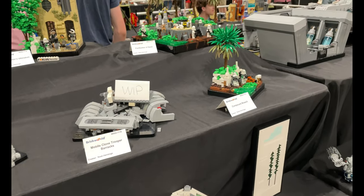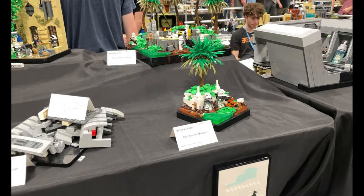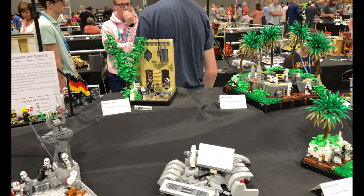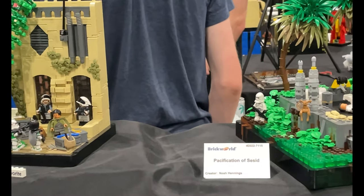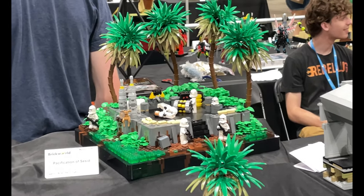We've got a mobile clone barracks, but that is a work in progress, that's cool. Compound breach. We've got the Senator's Ultimatum up there with Bail Organa. And then we've got another MOC up there that's really cool.